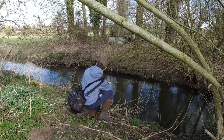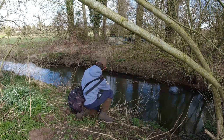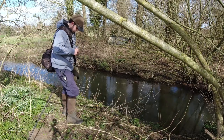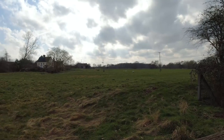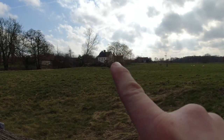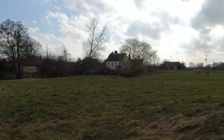Fish further down, though, he's catching them all. Once you've had a few casts in a place like this, you've sort of got to accept there's nothing there. That's exactly right, my man. Somewhere over there is a mill pool, and that's where we're now going.